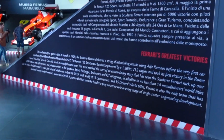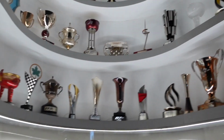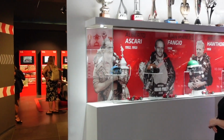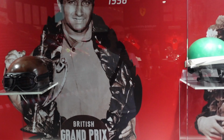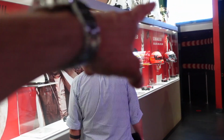And we come here in the known room, where all the known Formula 1 cars are. Here you even have a lot of the trophies they won. All the championships, you can see the Ascari, Fangio. That's a very known one, Fangio. I saw the film of him, it's quite cool too. Yeah, he really was a badass. Then Hawthorn, Hill, Lauda, Schumacher, of course. Yeah, you see a lot of trophies they have here.